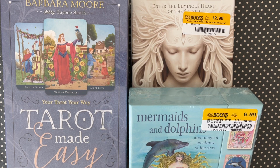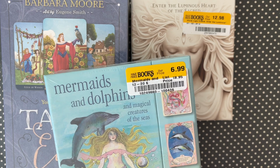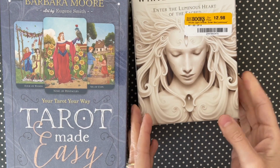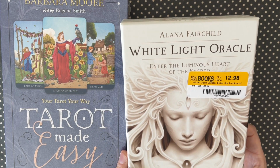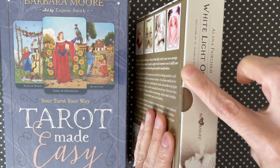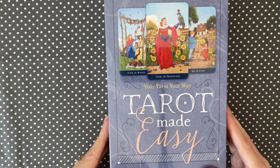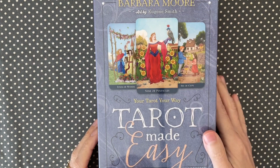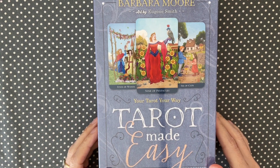So we're going to take a look at three decks that I picked up, and they are brand new and sealed. You can see from the price tags, this one was $6.99. It's Mermaids and Dolphins Oracle by Chico Books. This is an Alana Fairchild deck, I think one of her more current ones, White Light Oracle, and this was $12.98. It's sealed, brand new, perfect condition. This one, Tarot Made Easy by Barbara Moore with the art by Eugene Smith, was $9.99. I think I lost a sticker somewhere. But great deal, and plus I had an additional 10% off coupon.